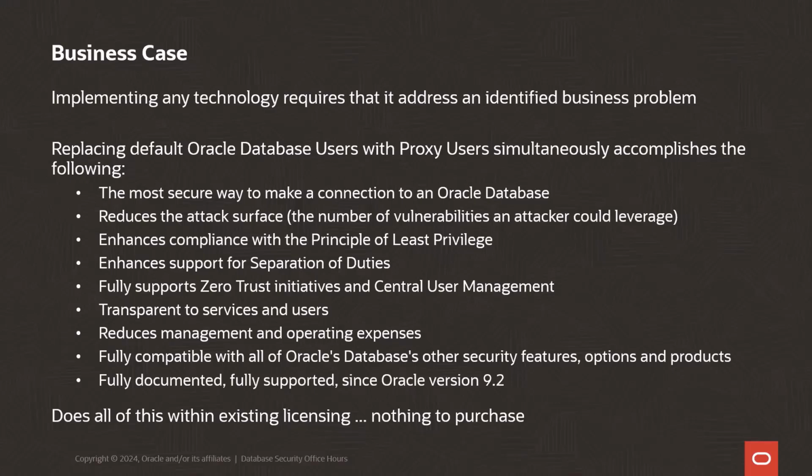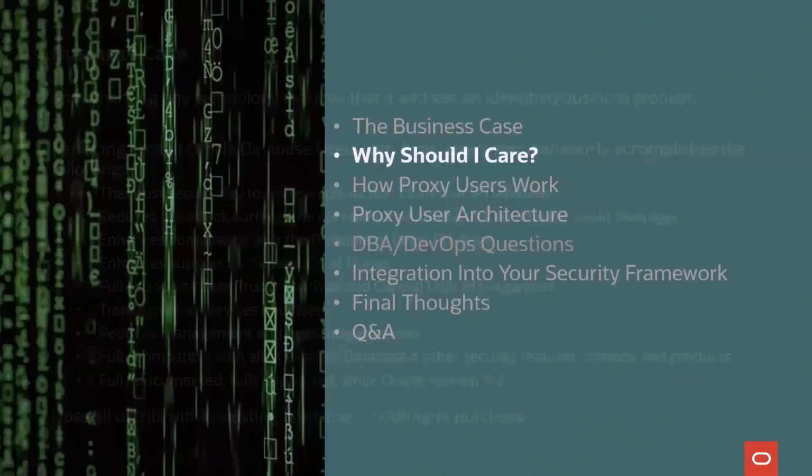We're looking at, through the use of proxy users, satisfying in one technology that's already in your existing license, and has been since Oracle version 9, solving a lot of these problems. So this has been fully documented and fully supported since 9.2. And this is the solution to a lot of these problems, including the fact that it gives you, by default, multi-factor authentication without having to spend large sums of money doing integration with other enterprise things. So definitely a solution to a lot of serious business problems.